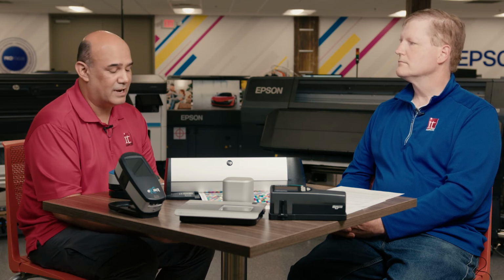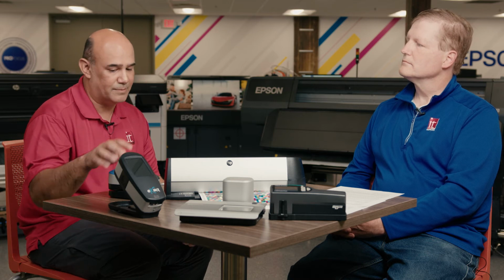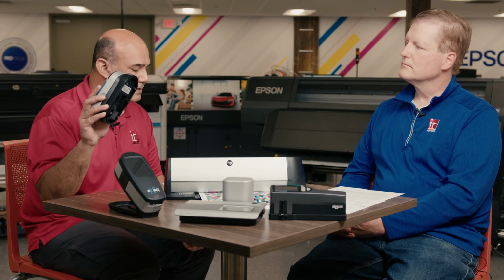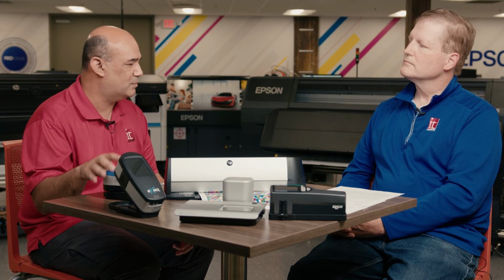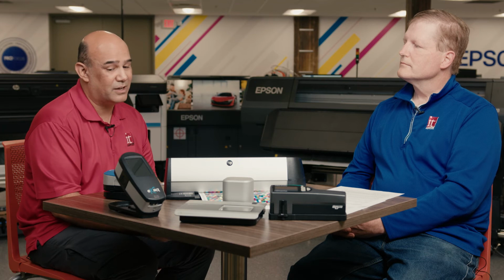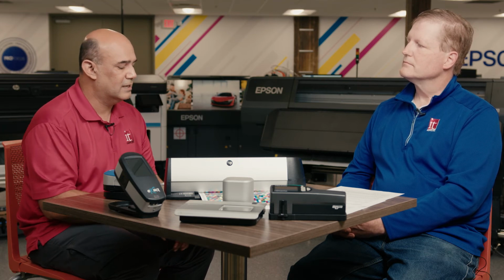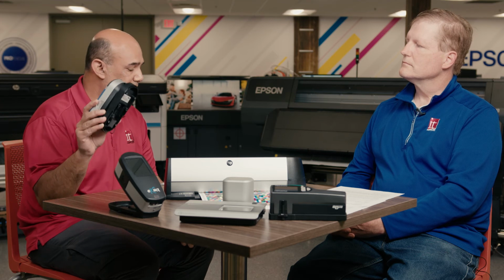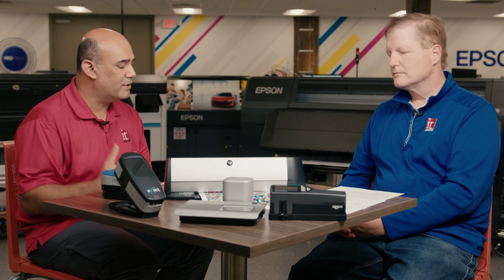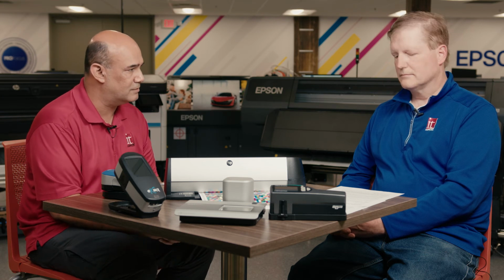So one of my favorite training exercises is to demonstrate and teach customers how to use something like a spectrophotometer like this to match spot colors as opposed to relying on visually matching these colors. Spot colors have a universal numerical value called LAB that a spectrophotometer like this measures. So it's important for us to validate what we're seeing with our eyes with proper instrumentation.